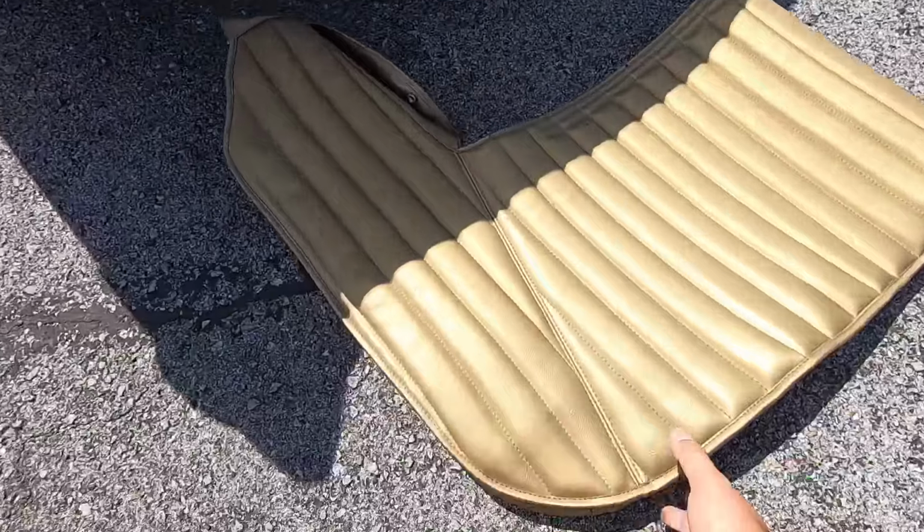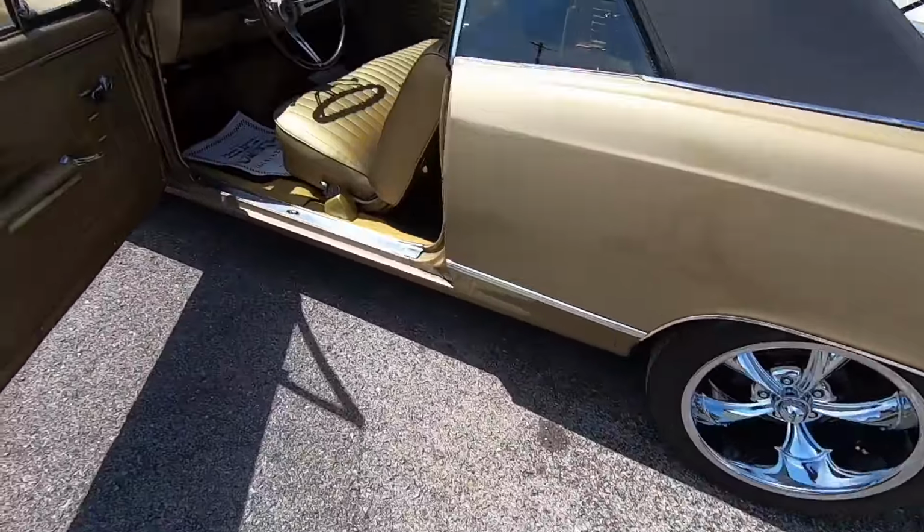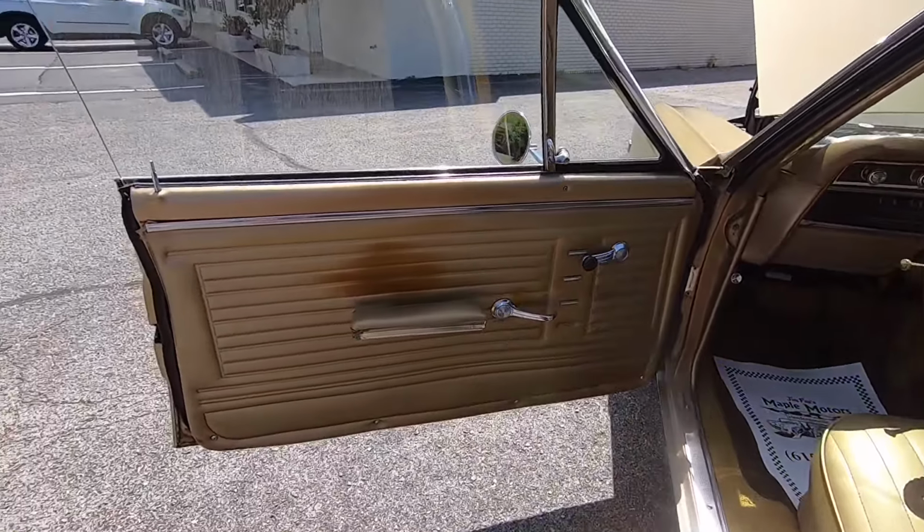Probably be a good idea to move this away from the exhaust. All right. Start checking out the interior here. There's a spot in the door panel. It's been faded.